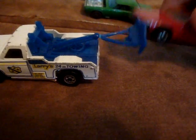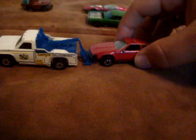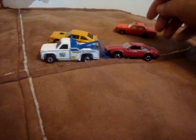And it does actually tow, if I can get this hooked up on here. Let's see. See, it actually tows. So you can use it as a towing car if you desire, or you can just have it on display like that, which is pretty cool. And then the last three are some beater Redlines that I got for $2.